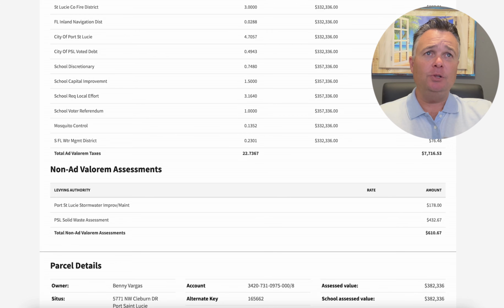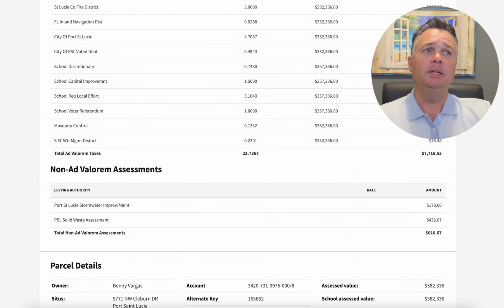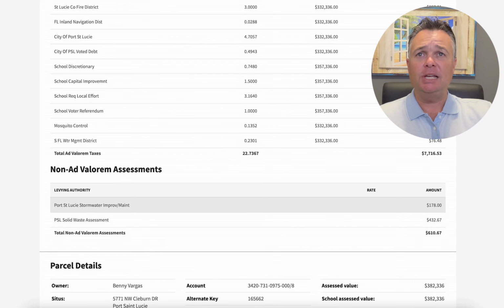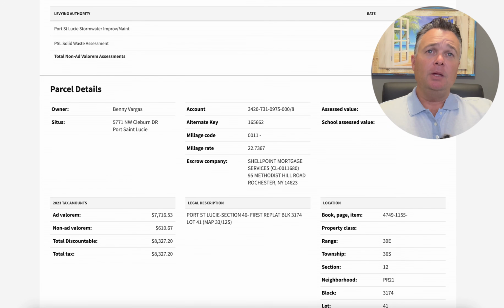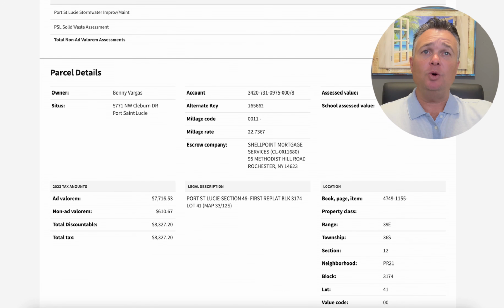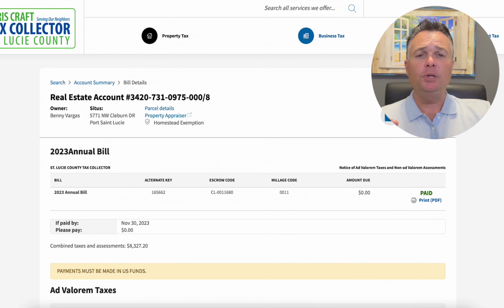But anyways, the millage rate in Port St. Lucie, Florida, actually it's St. Lucie County, the best way to look at it, is 22.7367 for the total in Port St. Lucie. Now here's your other non-ad valorem assessments. You have the Port St. Lucie Stormwater Improved Maintenance of $178 a year. And then you have the Port St. Lucie Solid Waste Assessment of $432.67. So it's an additional $610 added to the property taxes. And again, it looks like their total taxes for the year coming up will be $8,327. So again, these are real world numbers you can expect to spend on a $450,000 house if you purchase in a non-HOA in Port St. Lucie, Florida.